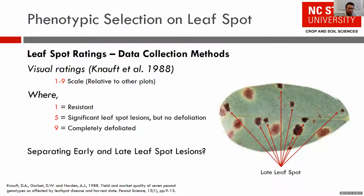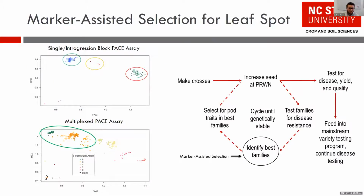And that was kind of our goal, was to see whether or not, using some tissue analysis, we could accurately differentiate these on a leaf level surface, and then expand that to a drone classification. When we're taking ratings on a plot level, it's incredibly difficult to separate out early and late leaf spot percentages visually. Therefore, ratings just become an overall percentage of lesions.